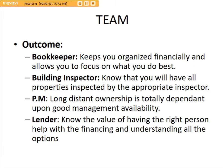You want to have a good bookkeeper to keep you organized and on top of the numbers, a building inspector to help you identify any potential issues when you're actually buying a property. A property manager is critical to your success because once you own that property, it's very important for you to maintain that property and actually improve the quality of that property, and this can be done with a good property manager. Lenders, always having access to money is critical for your success. So you always want to be looking for sources of money so that when an opportunity presents itself, you're able to act quickly.